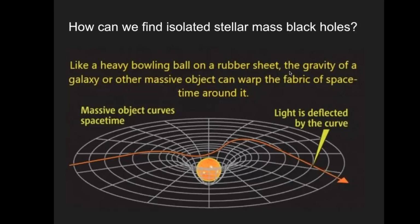The way we can do this is using the fact that black holes can bend the path of light rays that move close to them. One of the predictions of Einstein's theory of general relativity is that space and time are all mixed up together. And things like black holes, which have really strong gravitational fields, can bend and warp that space-time. Light usually travels in a straight line, but if the gravitational field is very strong, like right next to a black hole, its light will get bent and deflected. That's what's illustrated here.